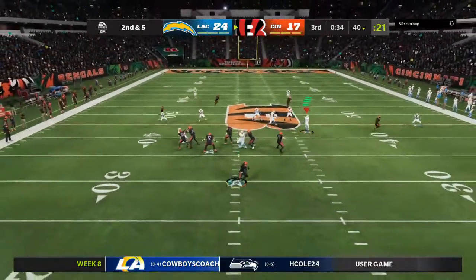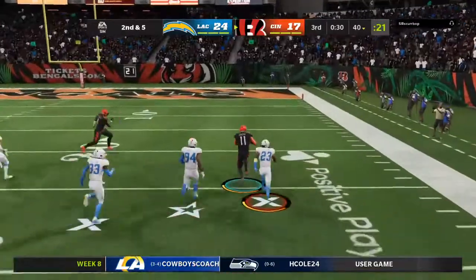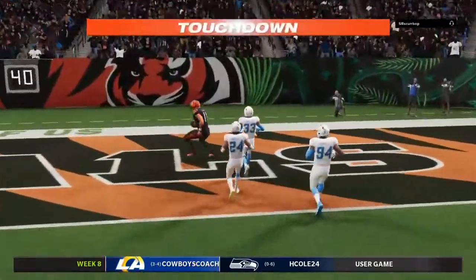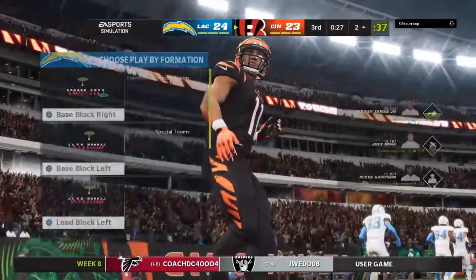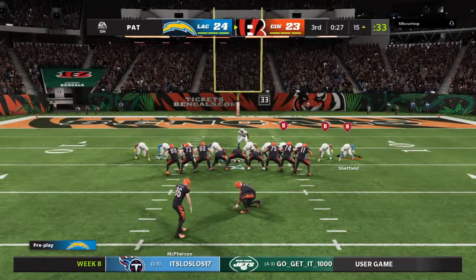They'll drop to throw. He's got a man. It's his tight end. That's complete. Touchdown, Bengals. A big play there. His second touchdown of the night. And the Bengals have a chance to tie the ball game here in the final minute of the third.